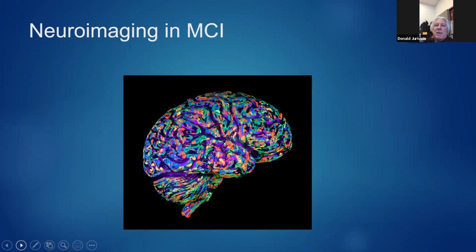So another question is about neuroimaging. Some people look at brain atrophy, they look at hippocampal volume, and different types of tracers that you can use to look at the brain. So we have a very colorful brain here. This is not real neuroimaging. This is an artist's version. So if we can have the next slide, please.